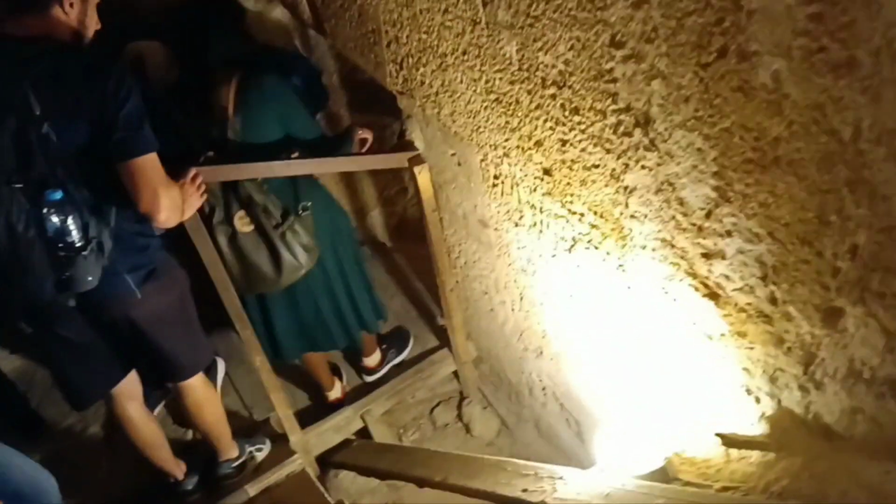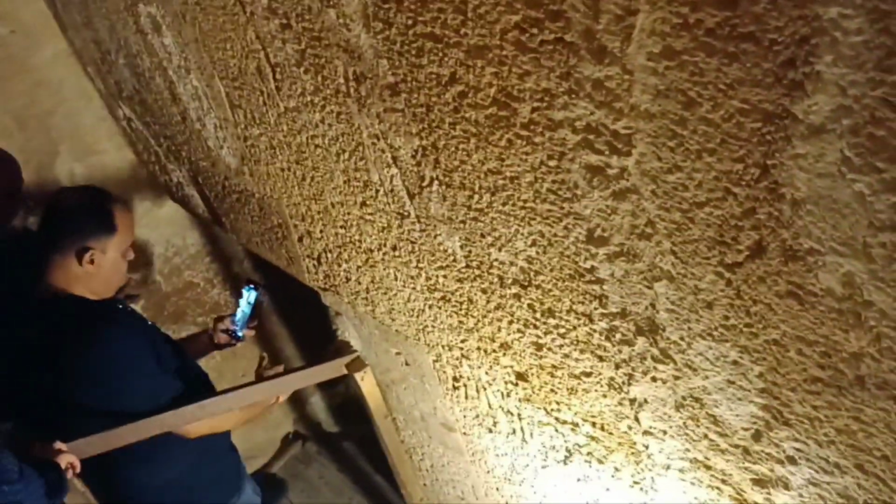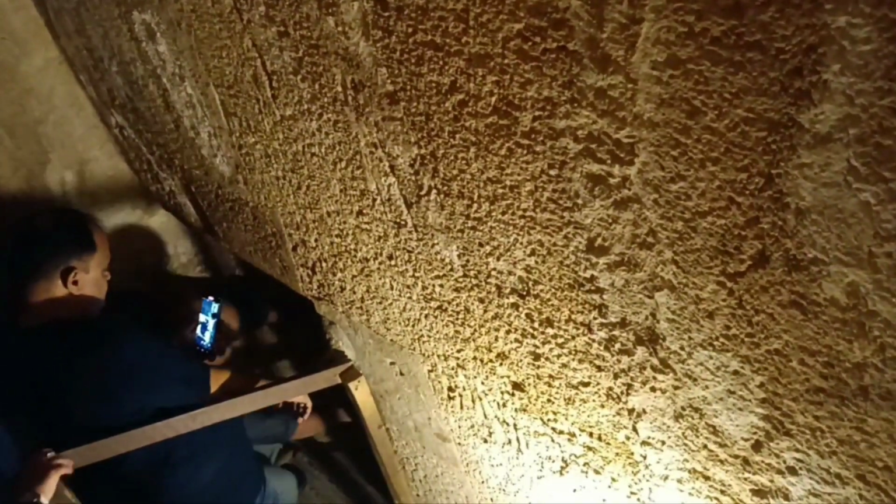There's only enough space on the side. This is a little bit spacious here. Those who are going down, stay on the right. Going up, stay on the left. Going down, stay on the right.